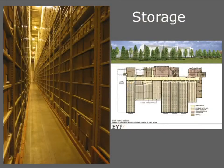Storage. I touched on this. One of the things that we've done is enormously expand our storage since my time here. And we've been very fortunate that as we've been able to build high-density storage, we've been able to include cold storage into that, both for our book collections, but also even colder conditions for our photograph collections. And we have essentially rehoused in storage all of our transparency and negative collections that require that kind of cold storage, which is quite an accomplishment over this time.